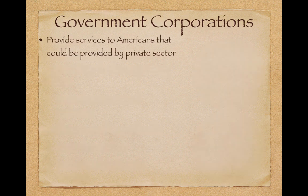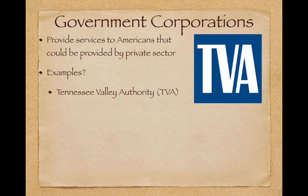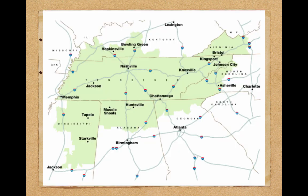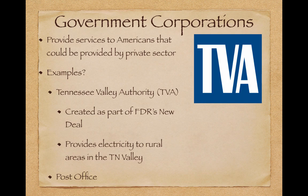Government corporations, these provide services to Americans that could also be provided by the private sector, but they are not. So an example of this is the Tennessee Valley Authority, created under FDR's New Deal. And what this does is provide electricity to rural areas in the Tennessee Valley. And if you take a look at this map, and it'll go away in just a second, here's the enormous amount of area that gets electricity as a result of the TVA. And finally, another example of government corporations is the post office.